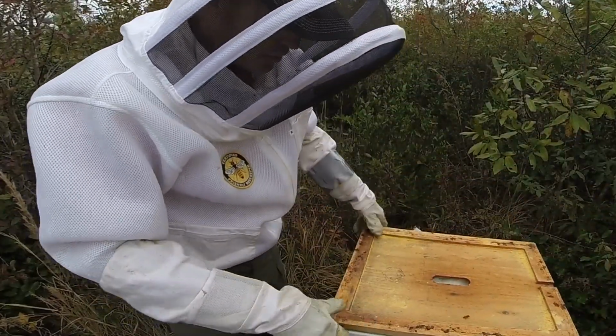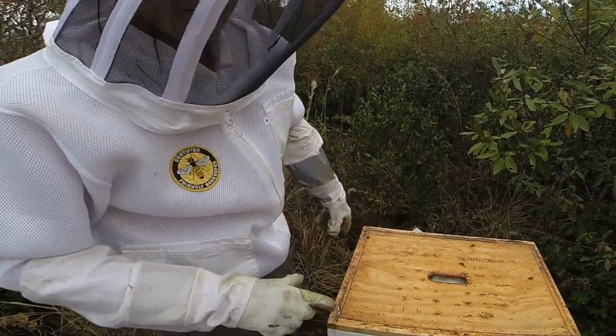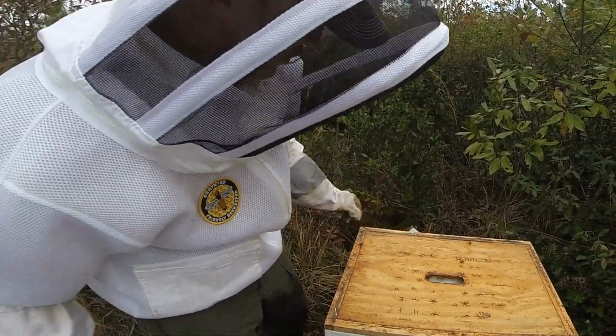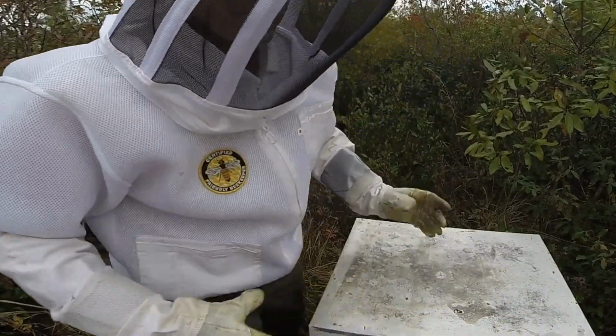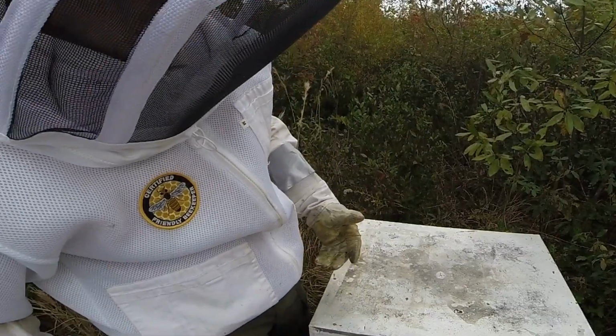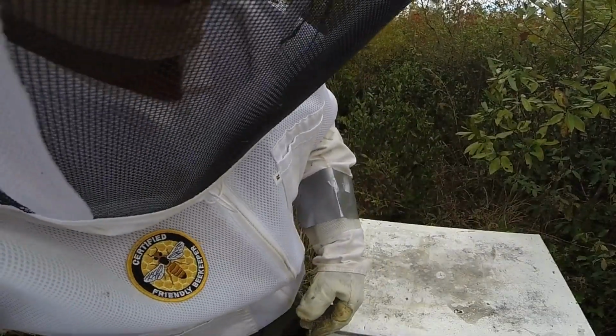And I forgot to point it out, but I think y'all saw it. There was a little burr comb built up through the, I believe they call it, wire mesh, the stuff that the candy board is made out of.